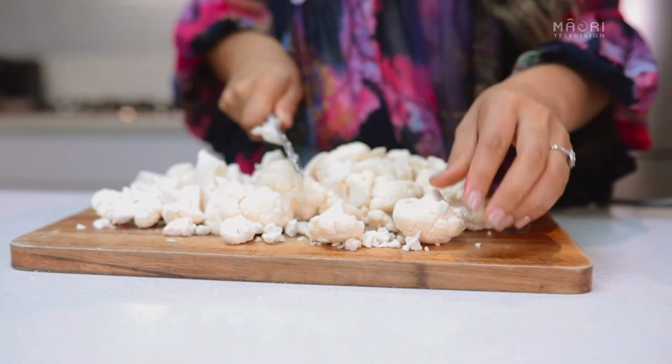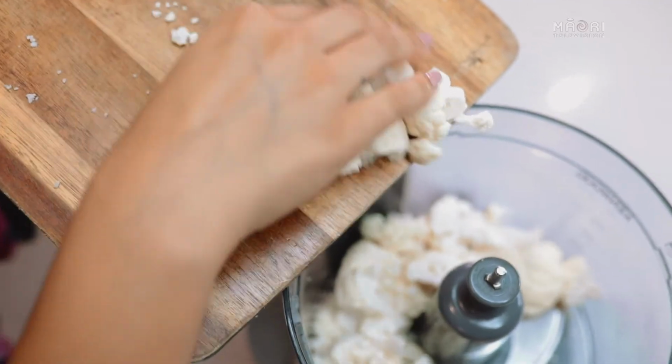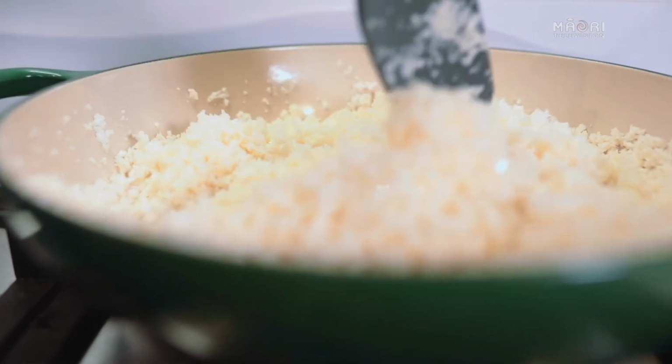Cauliflower isn't just good as a veggie. This bad boy can be whipped up to make the yummiest white sauce for things like pasta, pies and bakes. You can blend it up to make rice, mash it up just like a potato, or freeze it and add to smoothies for extra nutrients and thickness.